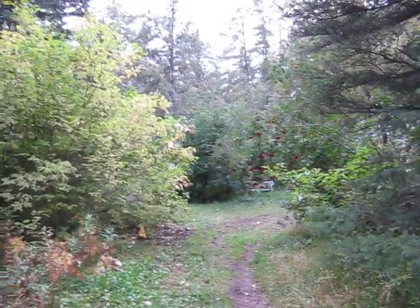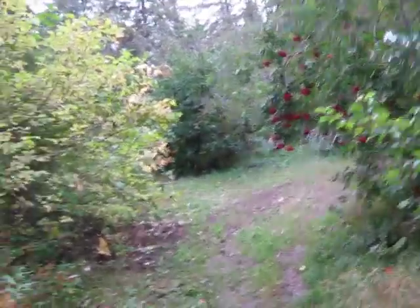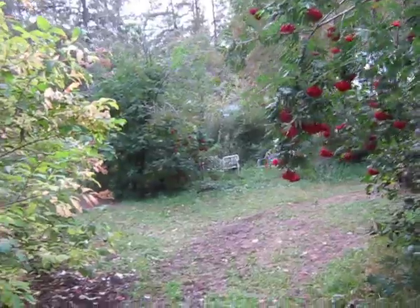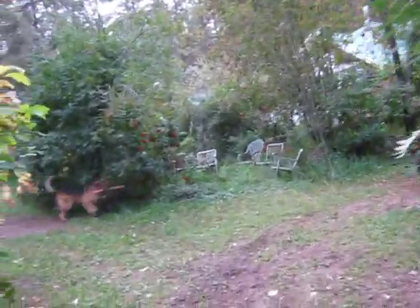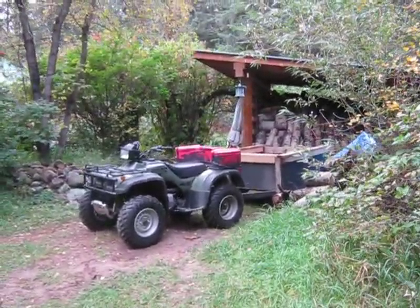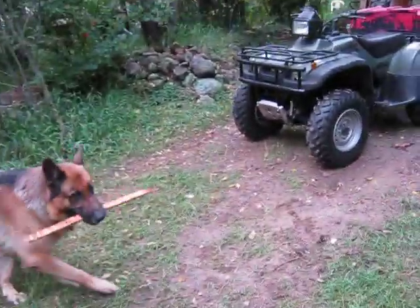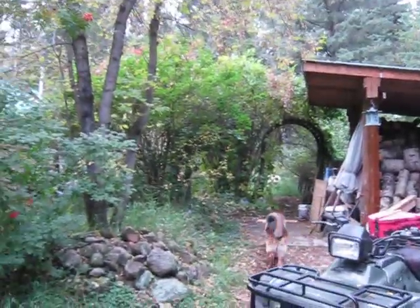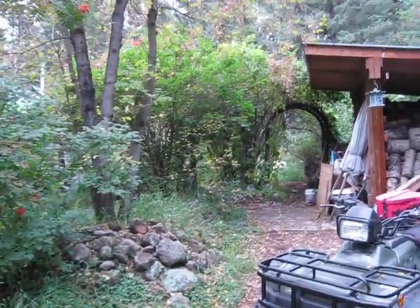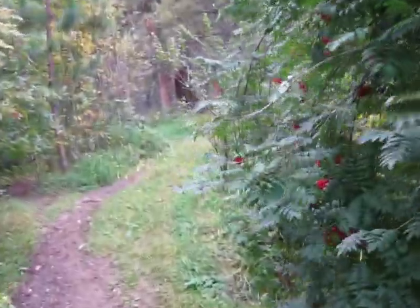And again, the beautiful lilacs just starting to turn color, and the mountain ash. Beautiful berries that the birds will soon gobble up. And our busy dog. And there's our wood pile we've got ready, getting ready for the winter. And there's Bruno. Always ready to go. And this is the archway up to the house and my planting shed at the side there. And we'll come up this way into our woodland trail.